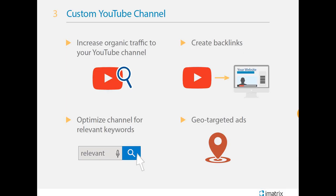What you need to do first off is have an optimized YouTube channel. And once you have a professionally optimized YouTube channel, you'll increase the organic traffic to your YouTube channel, which is the same type of traffic as when someone's searching for something on Google. It'll pull up a bunch of results on the search results page. Same thing with YouTube. They'll search for something, and it pulls it up just the same way.